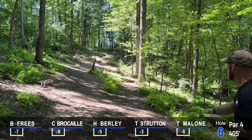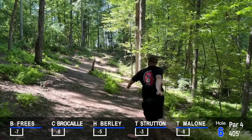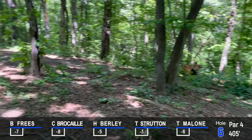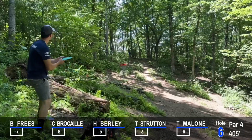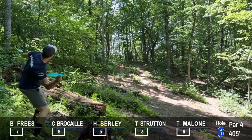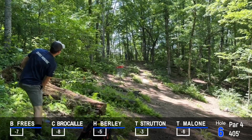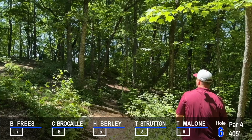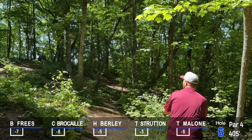Yeah, still being out though, throwing your third is not where you want to be. Keep turning and stay clean. He's going to have a long look for par. That's most likely a bogey from Taylor Strutton there. This green can get tricky with running some of the long looks. There's quite the drop-off behind it.